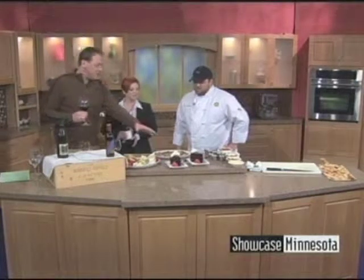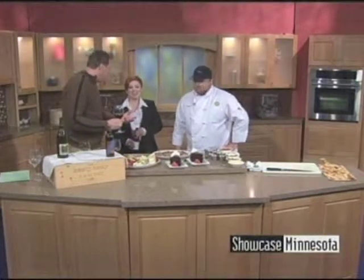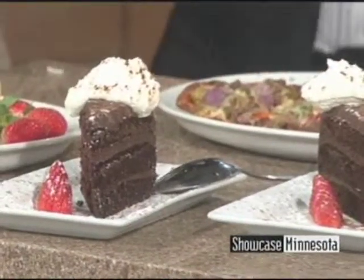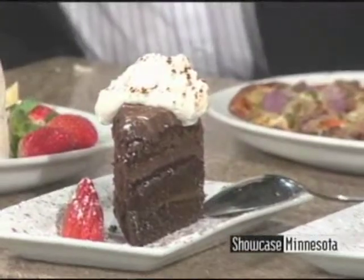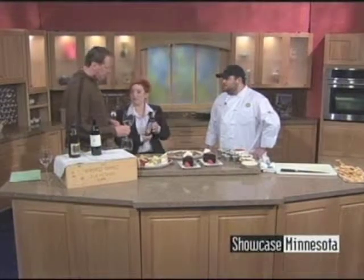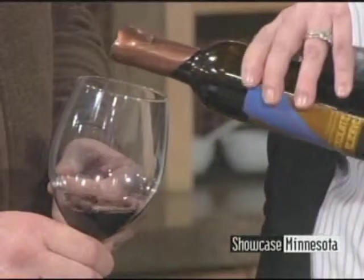Okay, now on to dessert. You chose a wine with the chocolate cake. How do you go about choosing a dessert wine? I like to do sweet with sweet. And in this situation, I think you just can't have enough chocolate. So I chose a chocolate dessert wine from the Alexis Bailey Winery. And it is scrumptious with this chocolate cake.